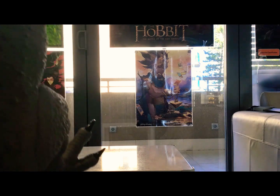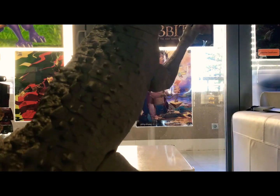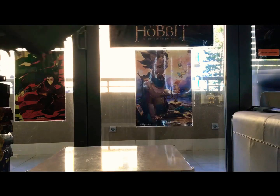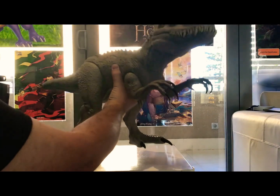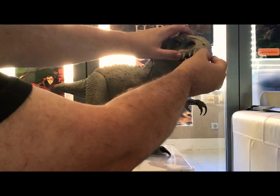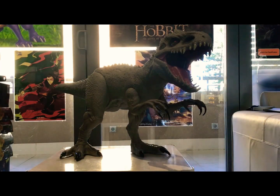And the spikes along the back are nicely detailed. Just put that back there. And boy, is he heavy. Or she, sorry, I forget. Indy's a female. Now look at that. Doesn't that look ferocious? Well, anyway, that's all I really have to say.